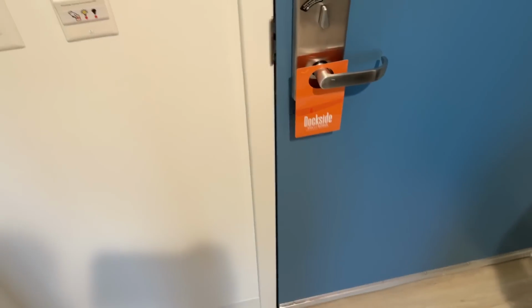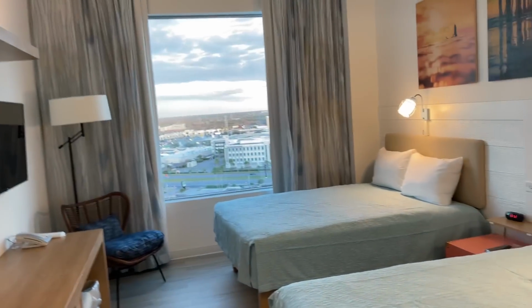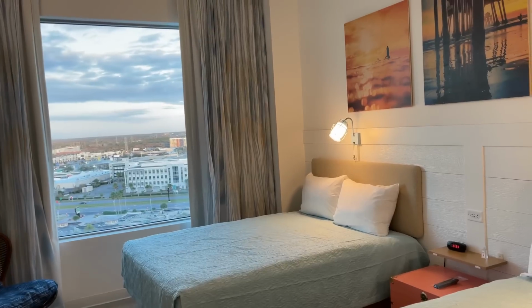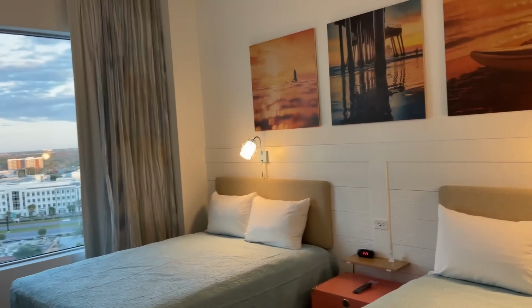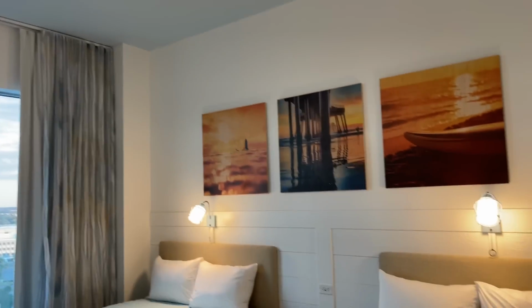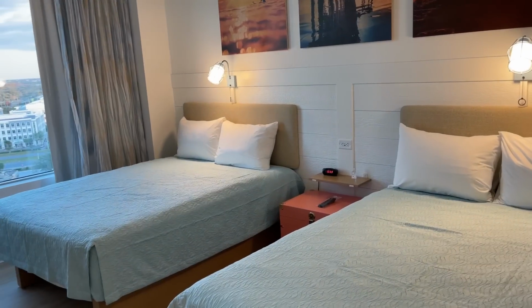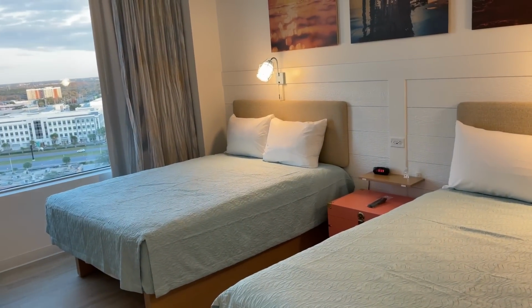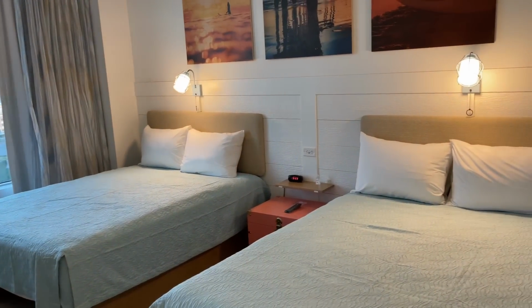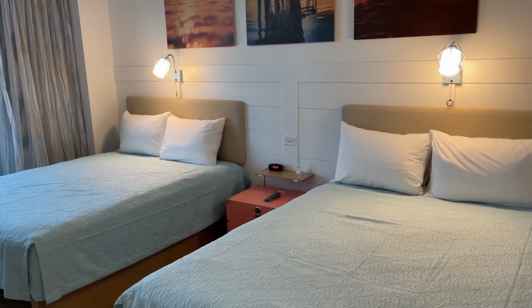Alrighty, we made it. There's also an ironing board and an iron, and your thermostat is right there to control the temp in the room. Now if you've been to Surfside, Dockside is pretty much identical. There are just subtle differences here and there. I'm noticing that the ceiling is a little bit higher. Of course, the artwork is a little bit different, but other than that, the room is pretty much the same. So if you're a fan of Surfside, and even Cabana Bay, which is very similar as well, Dockside has got you covered as far as aesthetics because it's really nice.